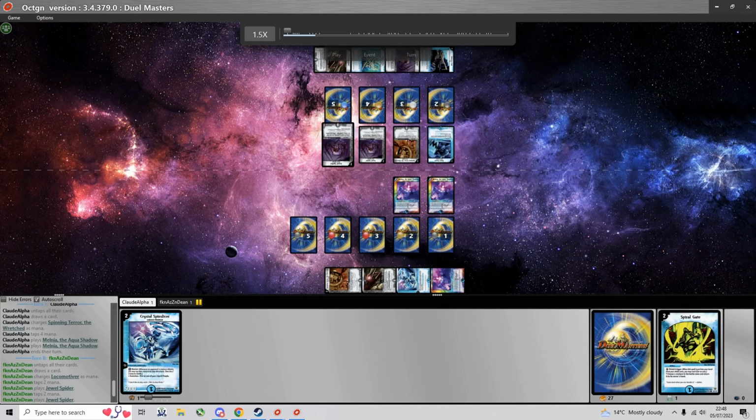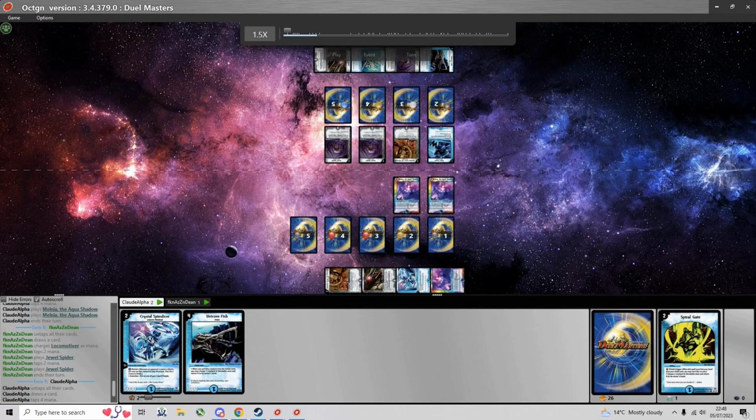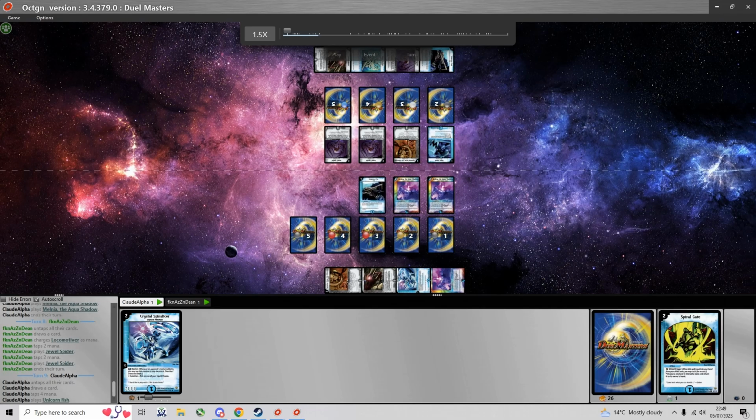So now he summons 2 Duel Spiders this turn after summoning back the Spinning Terror last turn. And I summon 2 Melnias because Spinning Terror can trade with them, has to trade with them I mean. Now I summon a Unicorn Fish. I'm thinking of bouncing one of the Duel Spiders because he would be forced to trade with Spinning Terror now.